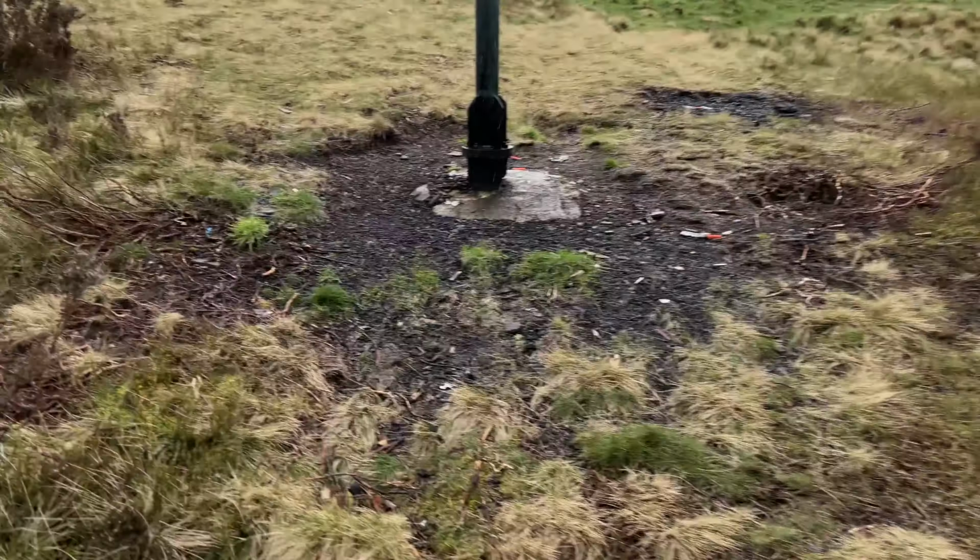Right up there, there's a big lake, but we haven't got time to go up there now. We're going to go back down here. We've just come down here and now we're reversing and going down this path.